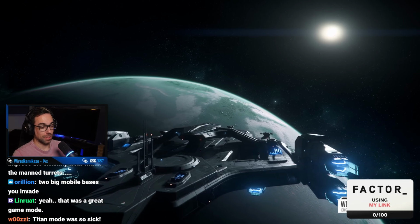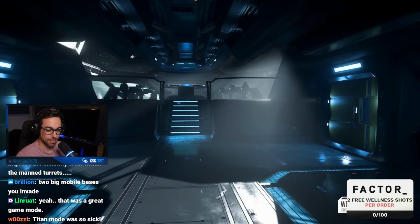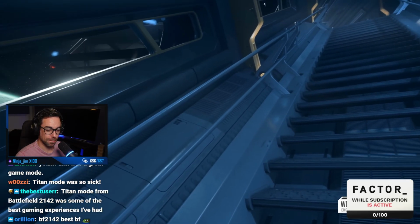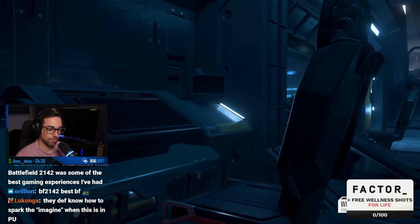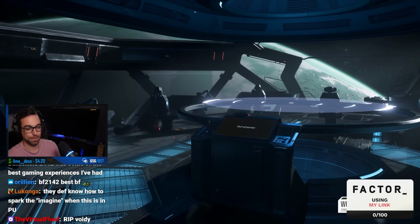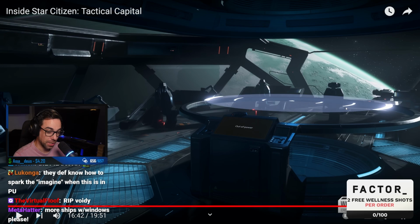There's a few ways you can go up to the bridge. There's obviously this lift, but there is also a set of staircases either side. So you have these sort of tactical stations at the back, flanking each side, down on a lower level from the main bridge area.